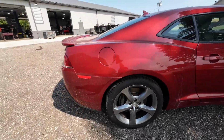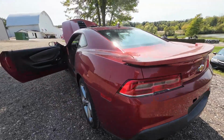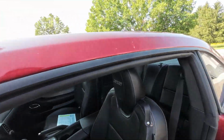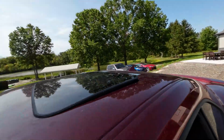We'll be doing a rear suspension dropout, a set of wheels, rear bumper, deck lid, all that jazz will be coming off here to save the OEM mufflers. It's weird to have them this quiet. Usually we got them with pipes and muffler and everything, so you can barely hear it.